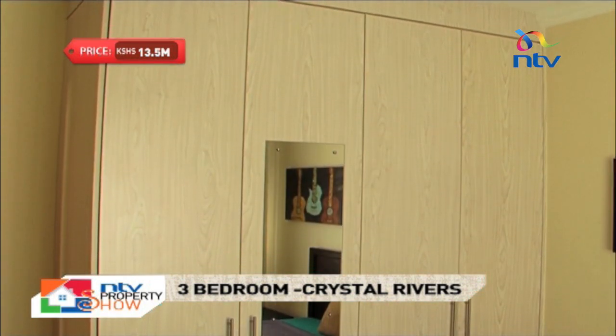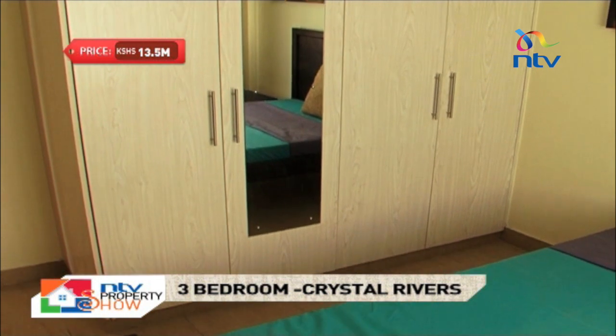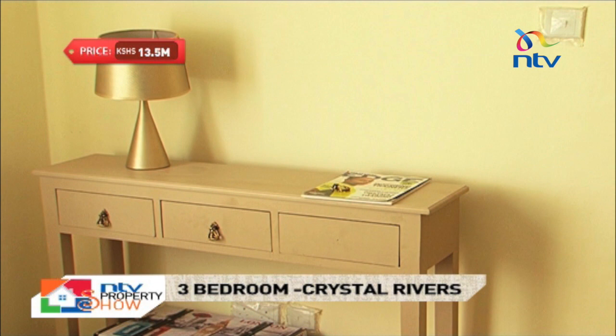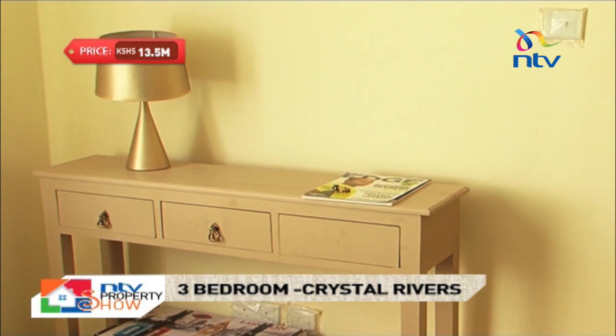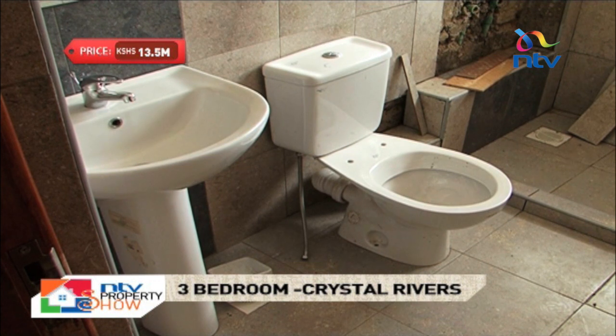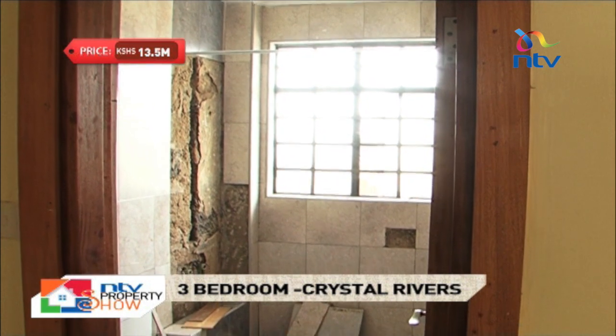A galore of wardrobes set the tone in the master bedroom. The dressing mirror is in place, and at the corner is a side table that can be used to display jewelry or as a laptop area. The bathroom is spacious with ceramic tiles and steel fixtures. Other features, including a shower cubicle, are yet to be fitted.